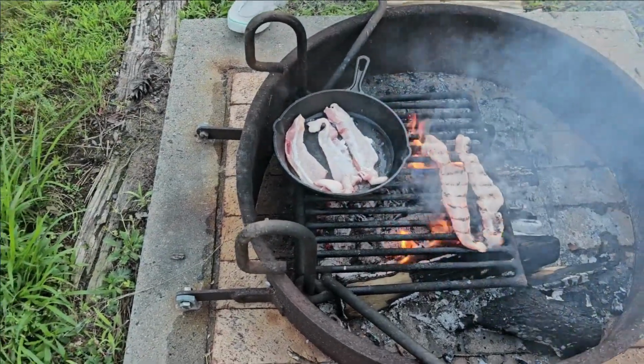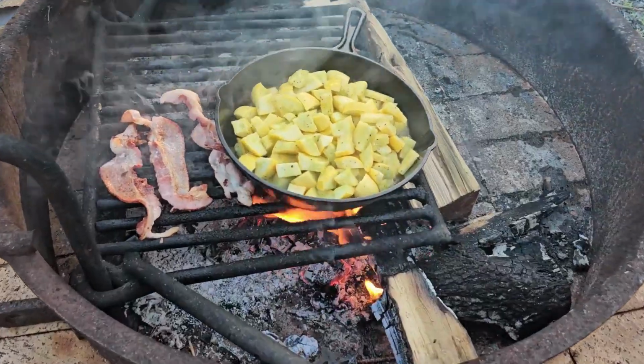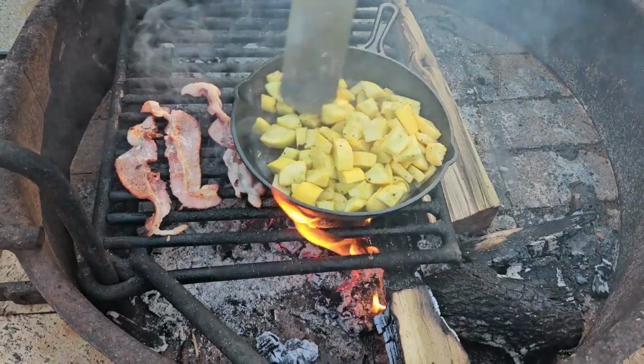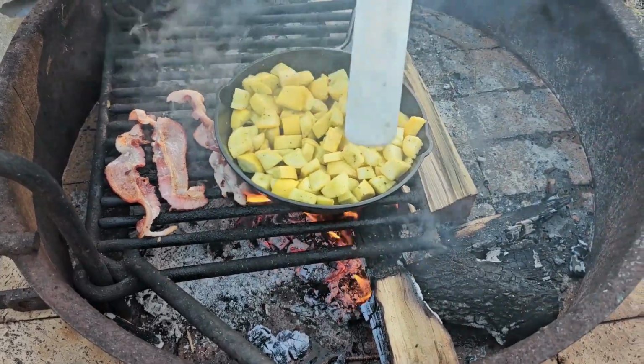Jonathan started out by putting some bacon in a skillet that he had preheated over the fire. And after the bacon had fried in the skillet, he put in the vegetables, the squash. But they say on the steak, you don't sell the steak, you sell the sizzle. Right.